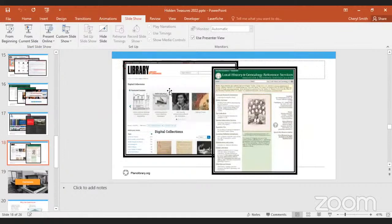There is the Library of Congress. They have a lot of digital collections. They also have guides to preservation. They have genealogy and local history reference and research. It is more of a broad collection, but there are things there that are worth having a look at to see what might help you.